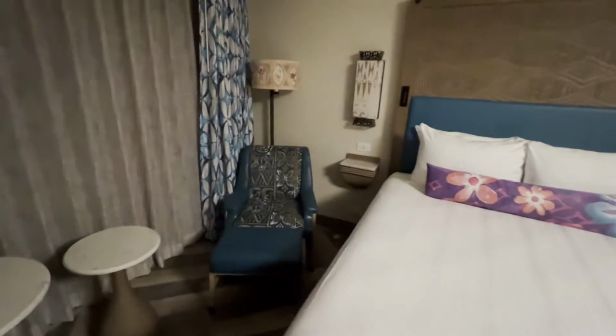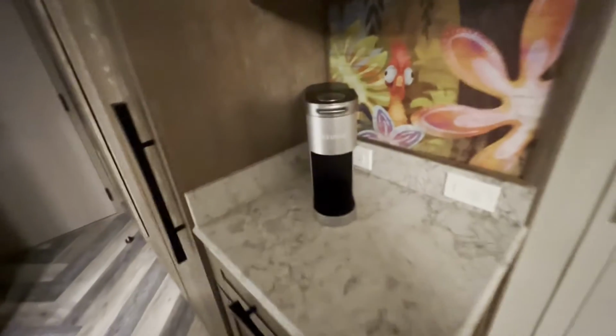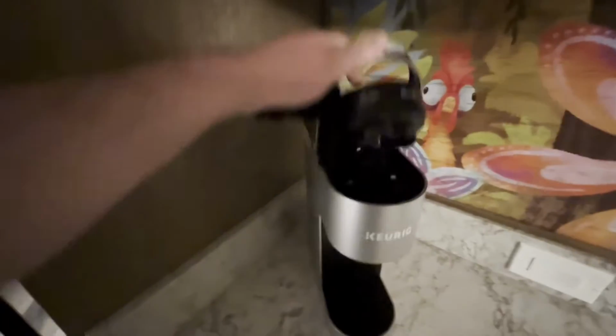The rooms were great. I love that we were on the first floor and we had a patio that went right out to one of the quieter pools. That was really nice. We slept well. It doesn't have the thin walls like some of the other resorts. There was a loud person in the hallway in the morning, but it was 7 a.m., so everyone's entitled to be up at that hour, so can't complain about that. Love the Keurig machine as opposed to the other machines in the other rooms.